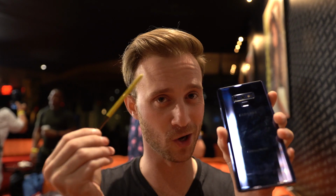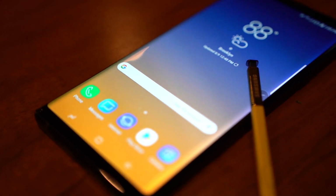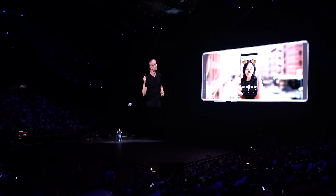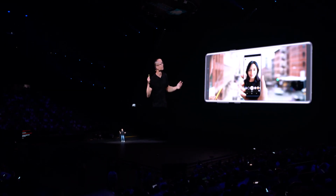which, first off, I love the fact that the blue one comes with a yellow pen. All the other ones come with a matching color, and this doesn't, and I'm kind of a sucker for that. But the pen now actually has Bluetooth low energy in it, so you can use the button from farther away and actually use it to do things like launch the camera, take photos, or any other app that supports something like that.